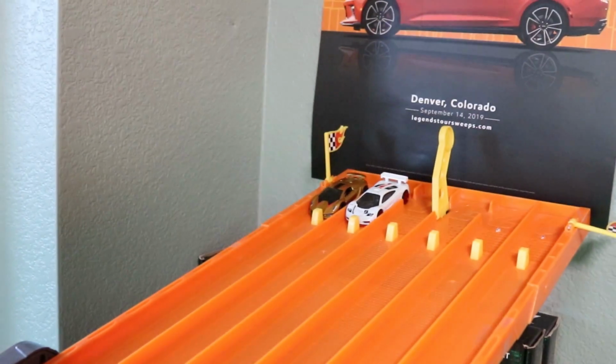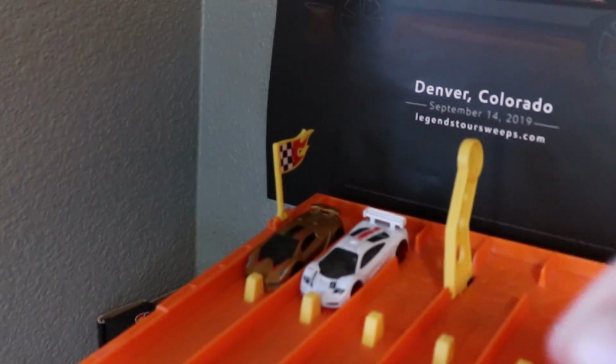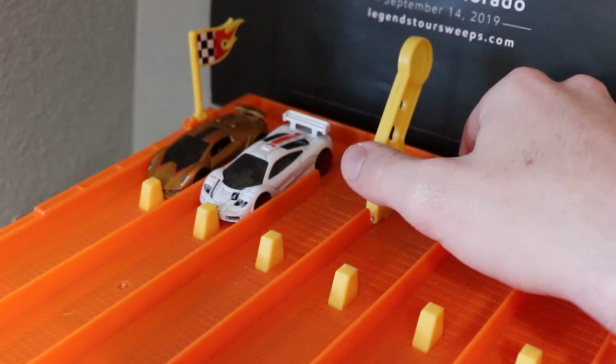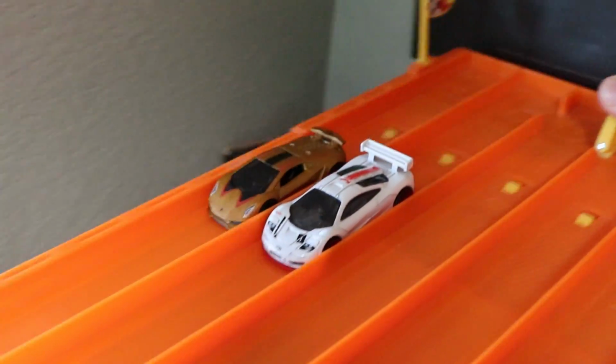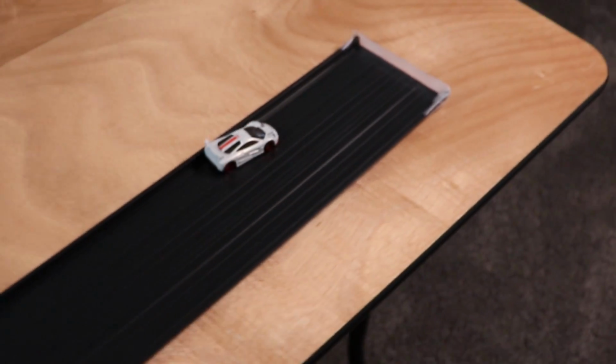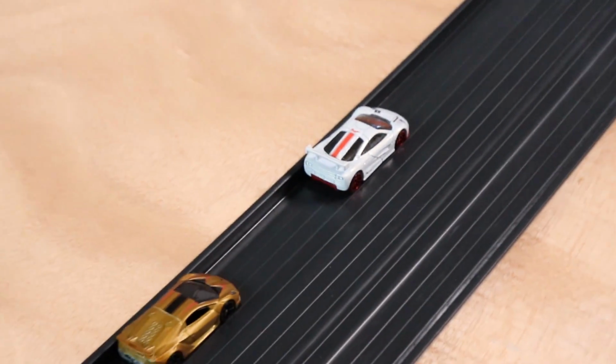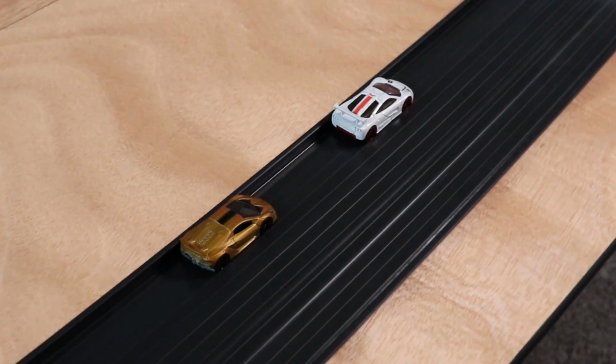Here we go, race number 4. Who is it going to be? Can the F1 bring it back? It's going to get close. 3, 2, 1. Look at that, the F1 is going to block him off through the turn. It is now 2 versus 2 going into the finale.